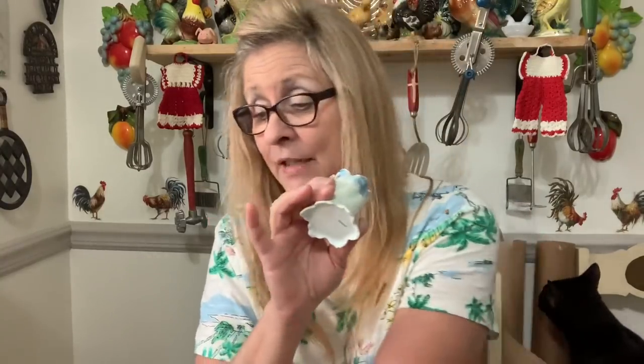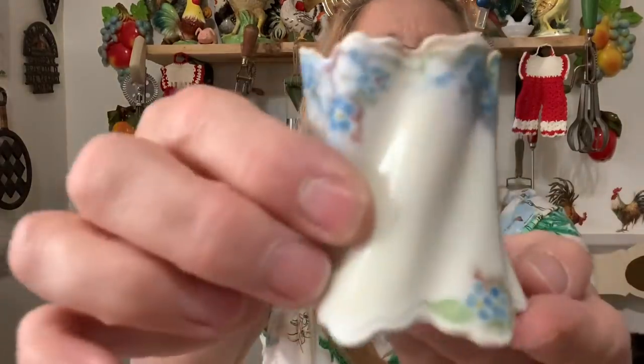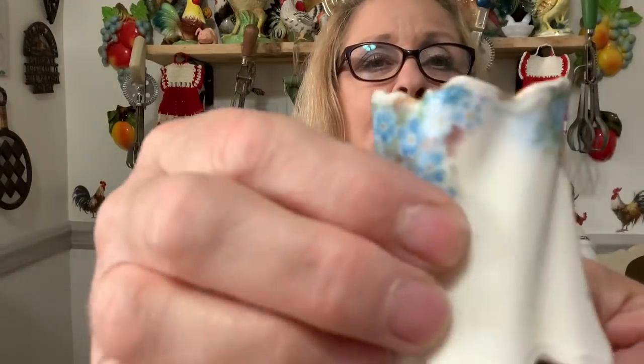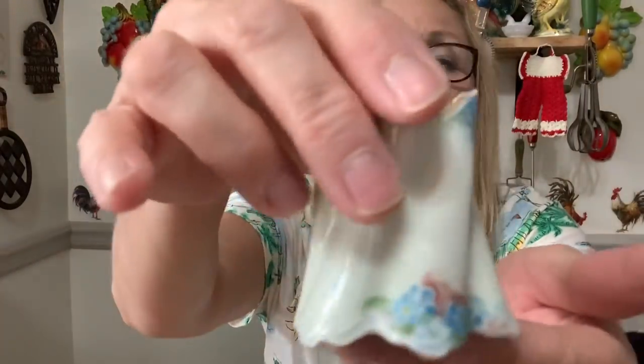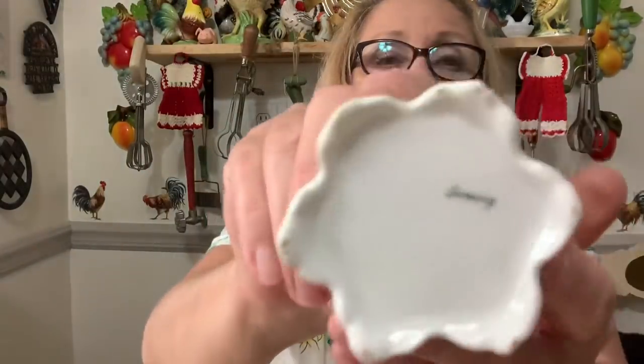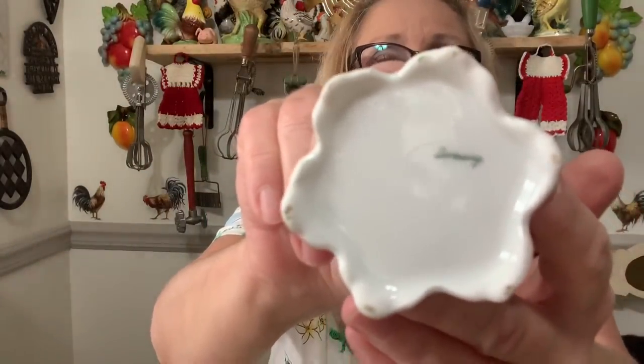Got this little one, this was $1. This was made in Germany. In fact, I think I had the matching salt and pepper shakers that went to this, and I sold them on eBay. This beautiful little toothpick holder has forget-me-not flowers on it. Pretty swirl pattern. And there's Germany on the bottom. But I'm pretty sure that I had the salt and pepper shakers that went to this.